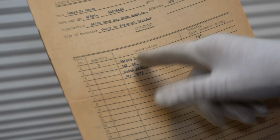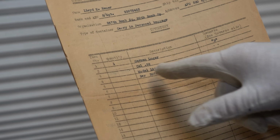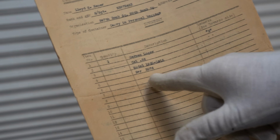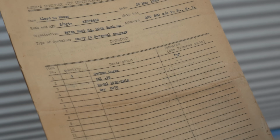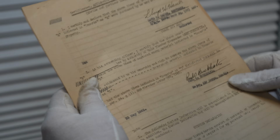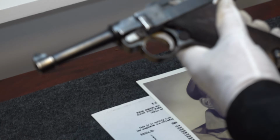Again, you can see the serial number. Now, they do caliber 38, which is US for 9mm. It's actually a 9mm Luger. There's the serial number again. So we have that recorded twice. It talks about it as his luggage. It was put with his luggage when he brought it home. How would he have gotten a German Luger?